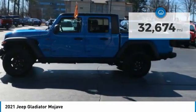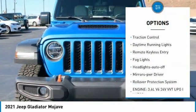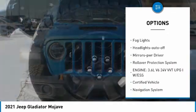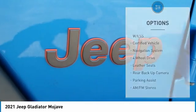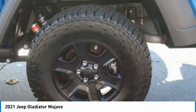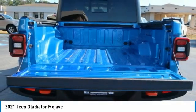Here are some of this vehicle's great options: towing package, aluminum wheels, heated side mirrors, traction control, daytime running lights, remote keyless entry, fog lights, headlights auto off, mirror memory, rollover protection system. Come see the car for yourself.